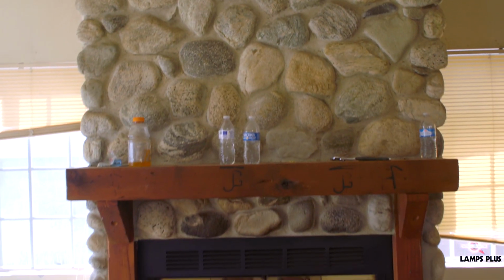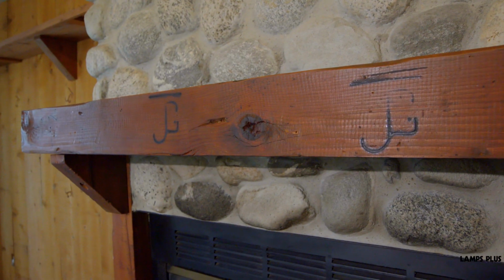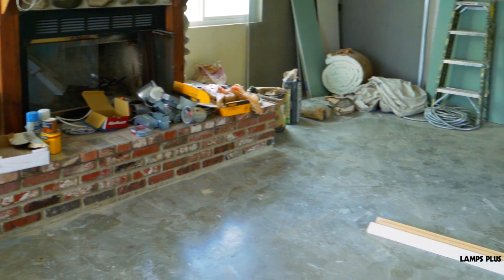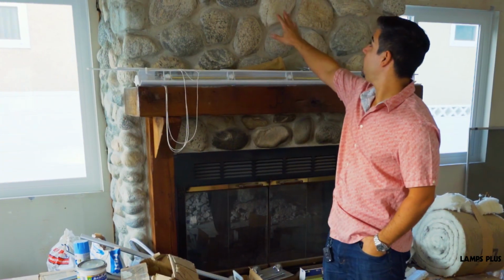This room really had a lot going on with the massive fireplace, the river rocks, the wood with the cattle branding, and this really massive amount of red brick surrounding the fireplace. What we're gonna do here is paint the bricks white. We're gonna keep the river rock. So there's a tip for you.